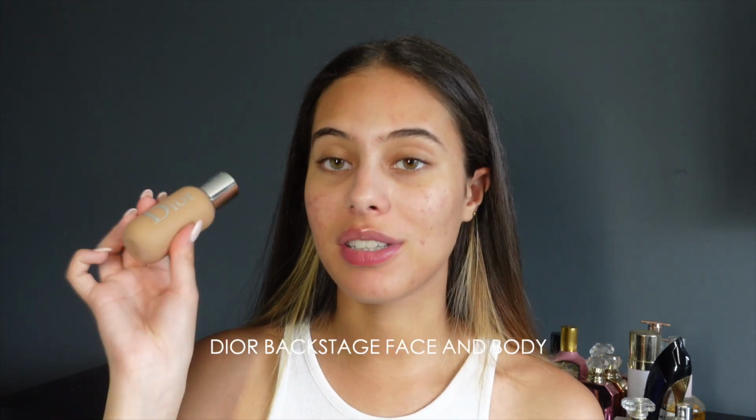So this is what I do. I basically mix the Charlotte Magic Serum with the Dior Backstage Face and Body, and it literally creates the perfect balance between dewy but matte, because the Magic Serum is obviously really dewy and this foundation is a soft matte finish, so I get the best of both worlds but without the actual feel of grease. So yeah, that's what I do. I just do a bit of this, and the brush just blends it out.